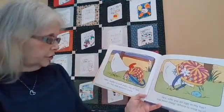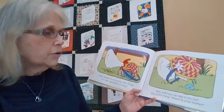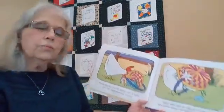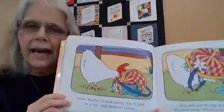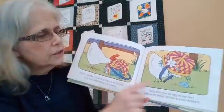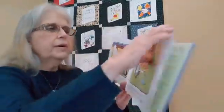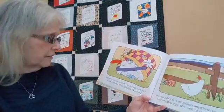Maybe I'd look pretty too if I put on a hat, said Minerva Louise. Hey, who put an egg in my hat? You poor thing, where is your mother? Is that a hat she found? Do you think it's a hat? And look, it's a beautiful blue egg. Minerva Louise warmed up the egg with her fluffy feathers.